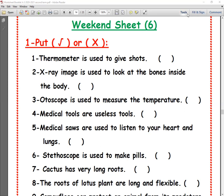Let's solve the exercise. We will put right or wrong. Number one, thermometer is used to give shots. No, we use syringe and ampoule. Number two, X-ray image is used to look at the bones inside the body. Yes, the doctor makes an X-ray to see the bones inside your body. Number three, otoscope is used to measure temperature. No, we use what to measure temperature? Thermometer. Medical tool or useless tool? Useless and not important? No, it's very important. Medical saw is used to listen to your heart and lungs. No, we use stethoscope to listen to heart and lungs.